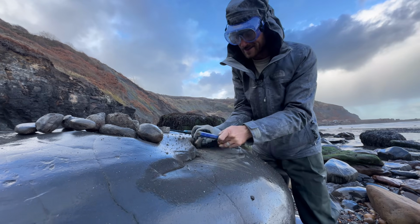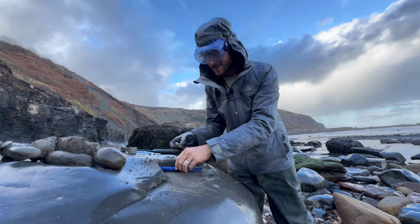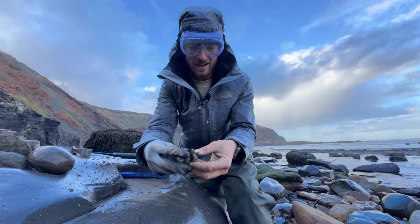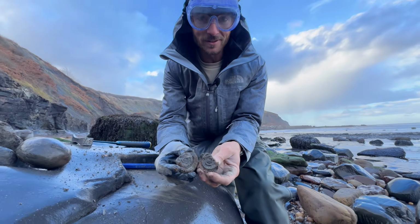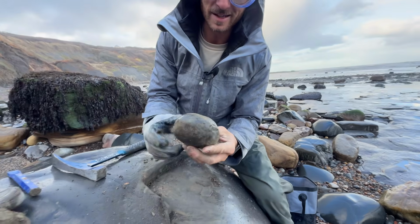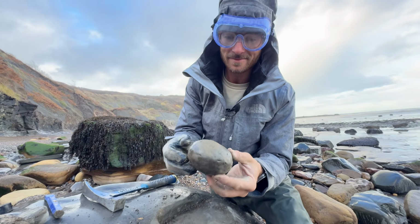All right, we got a good split. For the first time in 183 million years, beautiful ammonite. This one looks very promising. It has that classic hamburger shape.